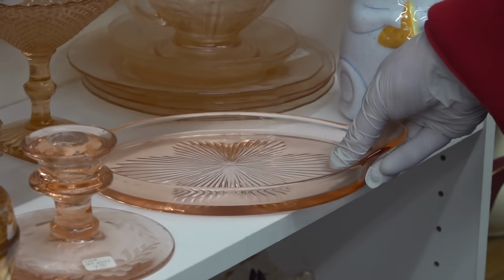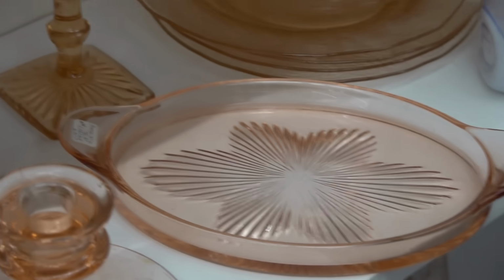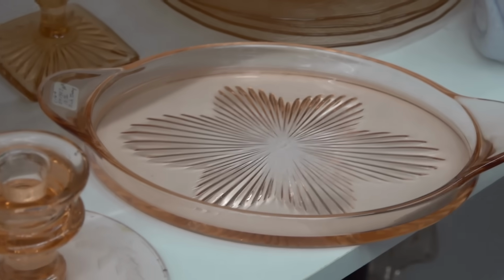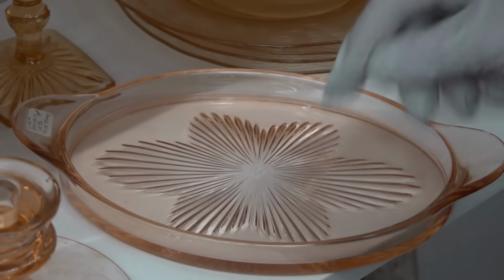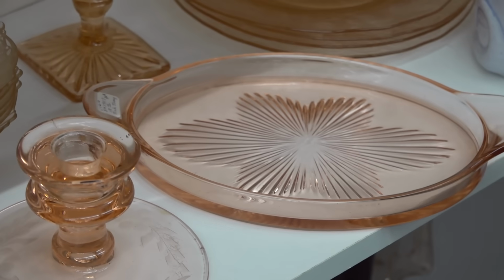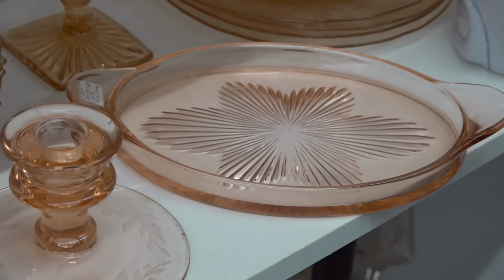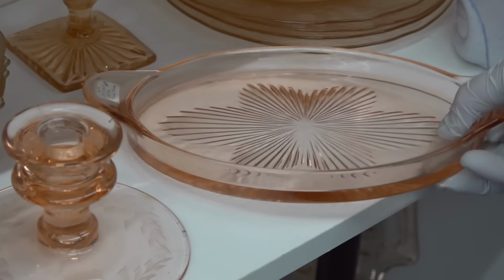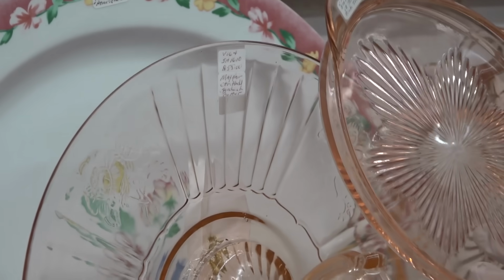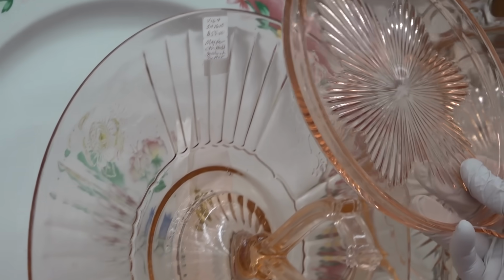This is a trinket tray. That means that this tray would go on your vanity next to your powder jars, and you could put your earrings in it, or maybe a safety pin or a necklace or whatever it might be. This one dates later. It dates after 1950, where these other pieces were really of the 40s and some even earlier than that. You can tell if you look at the color of the pink. Look at how much pinker this one is than the earlier serving dish. The serving dish dates much earlier than this particular pink trinket dish.